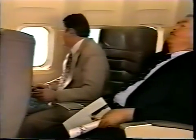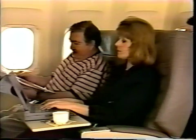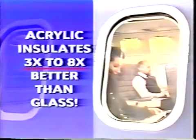So why aren't we lathering up with sunscreen and sitting here in the warmest polar expedition garb money can buy? The answer is simple. It's because the windows on this jet aircraft are made out of special UV-absorbing virgin acrylic plastic. The principal reason the windows of passenger jets are made out of acrylic and not glass is due to acrylic's superior insulating ability. Acrylic insulates 3 to 8 times better than glass. That's why, despite the fact I'm 35,000 feet above sea level, I'm perfectly comfortable.